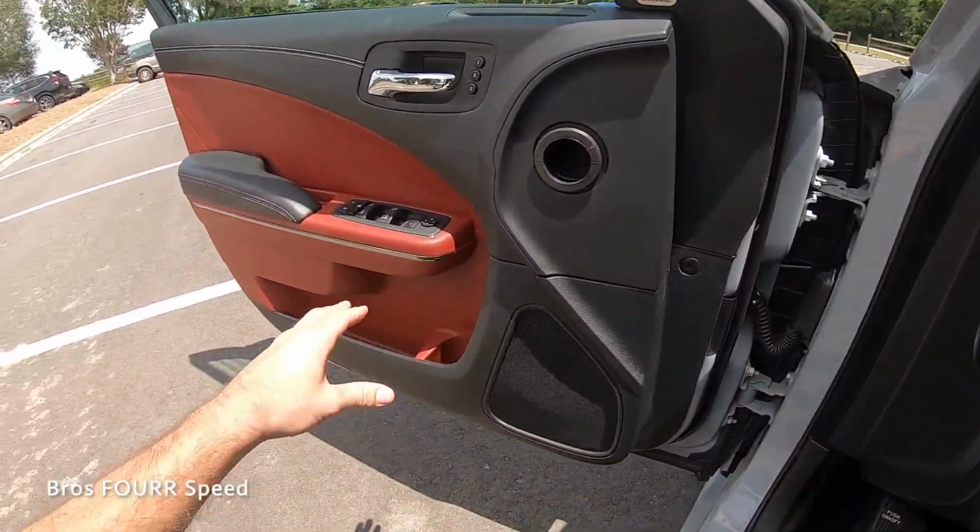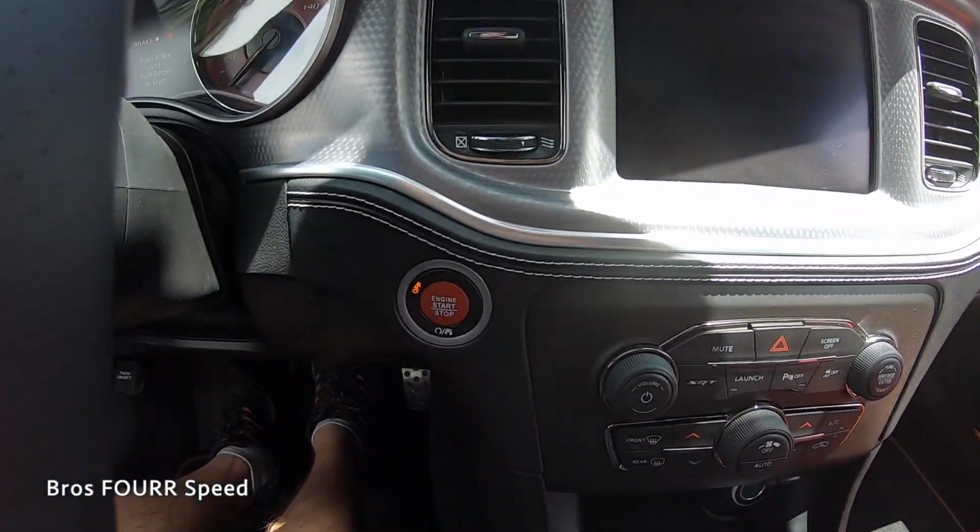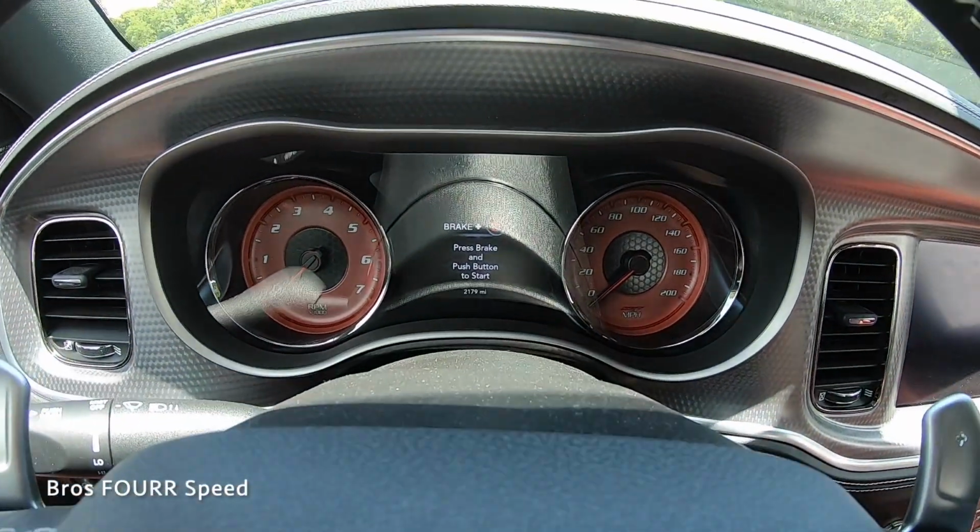Let's fire this back up though. We have a very wide opening door there, but with my foot on the brake, that red button is over on that right side. We can bring this back to life.